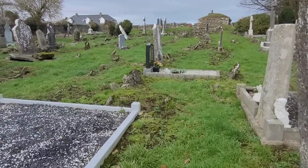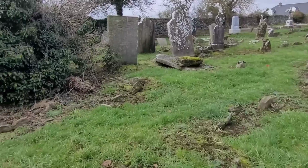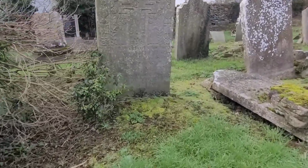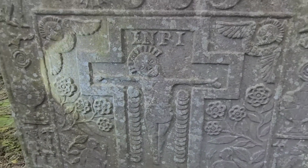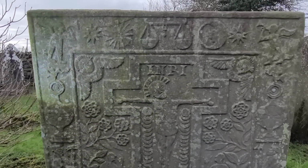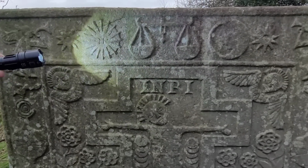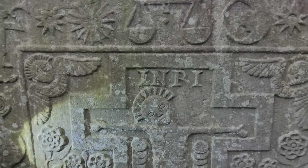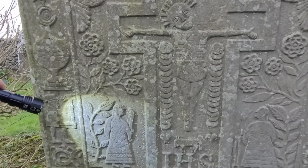Let's just keep walking up this way. Oh, wow. Look at that. That is gorgeous. Lovely stonework. That has to be the most carving on a stone that I have ever seen before. Okay, so let's start at the top. We have two angels blowing trumpets or bugles. We have the sun and the moon. We have the scales there in the centre. We have two cherubs on either side. We have chalices. We have flowers.